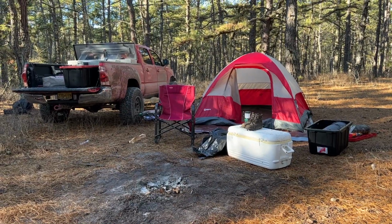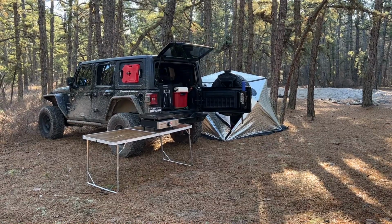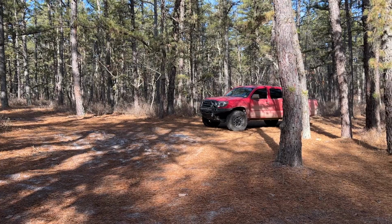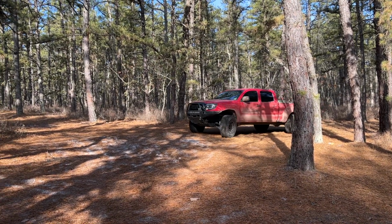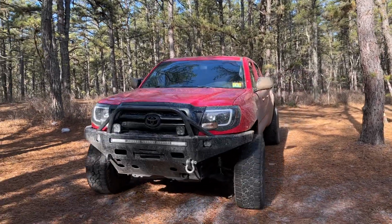Chris in his gray Tacoma with his friend Brian ended up leaving around 7 a.m. since he wasn't feeling well. I hope you're feeling better, Chris. Max and I started packing up quickly since we were meeting up with a friend of mine, Jay, in his Toyota FJ, who I had reached out to a few days prior to leaving.